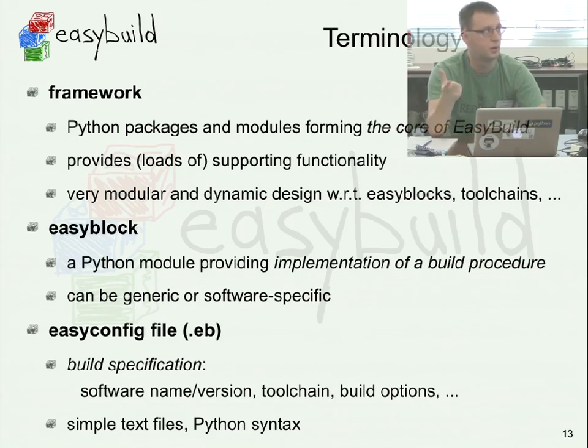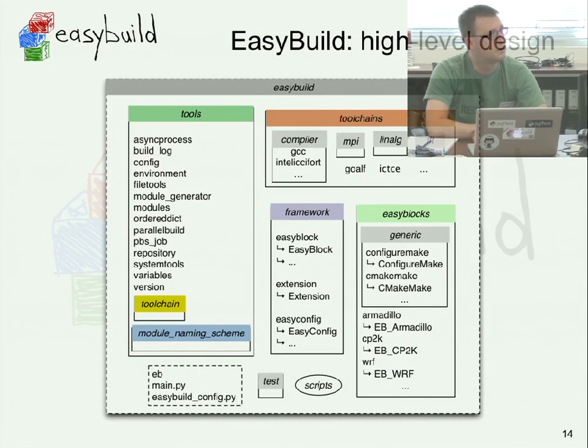So these are the three terms you'll be hearing a lot about when talking about EasyBuild. So the framework, the easy blocks, and easy config files. So if we look at the EasyBuild design from a high level, we have the framework Python package right at the core of EasyBuild. There you have the abstract implementation of the build procedure, so an easy block, which is an abstract class. You have the whole package that deals with parsing easy config files. And you have extensions as well, but I'll explain that later.